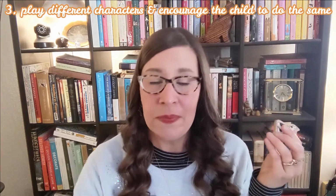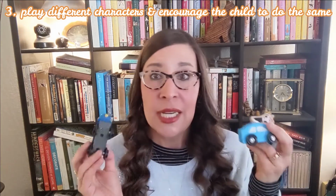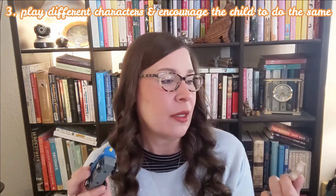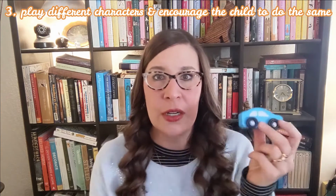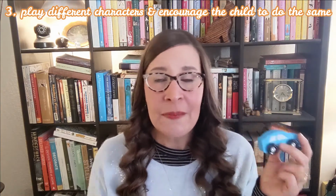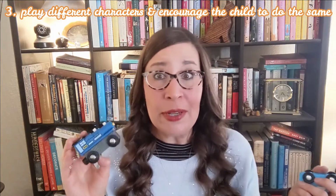My next tip for playing with trains at a more advanced level is to play different characters and encourage the child to do the same. You might have a particular voice for the cow, for the person driving this car, and for this engine. Maybe the cow is a female. She does have an udder. Maybe the person driving this car is a really old man who speaks really slowly. And maybe engine number 306 is a woman with a really fast, really high squeaky voice. And she always talks really fast like that.